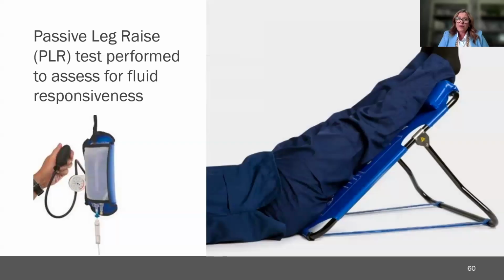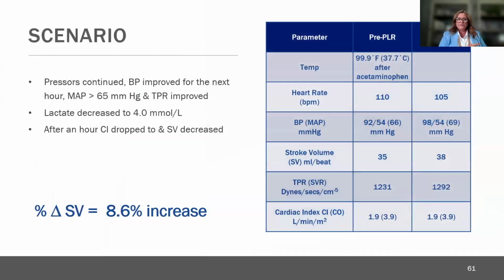So we're going to do another passive leg raise just to see if this patient is volume responsive. Remember, I said when somebody has a low stroke volume as well as when they have a low cardiac output or index, we want to know, would volume potentially help? Next slide. So we only had an 8.6% increase in stroke volume. So that is not fluid responsive. So next slide.